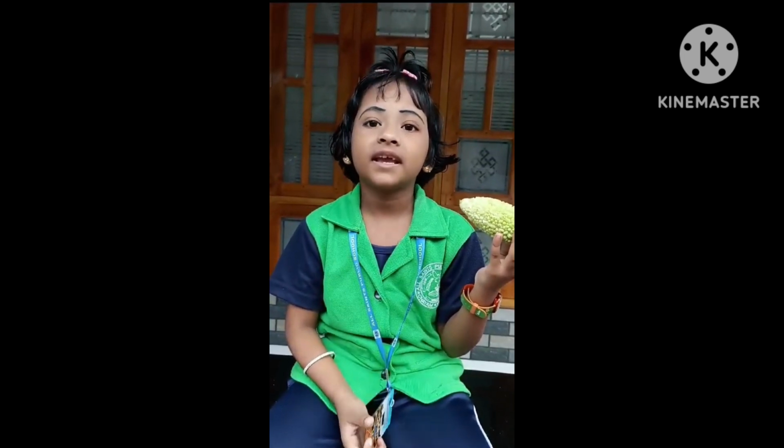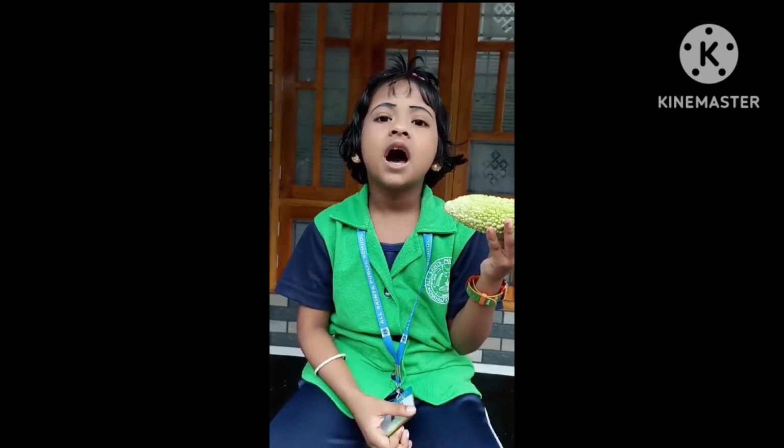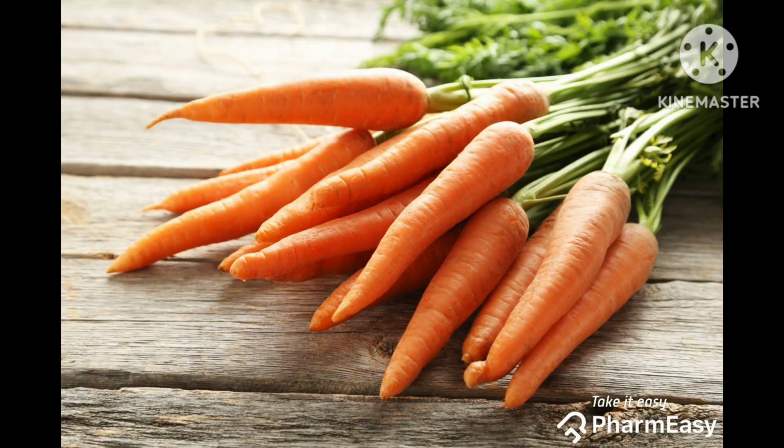Bitter gourd juice is a blood purifier. Bitter gourd has many seeds inside. Seeds are removed before cooking. Bitter gourd is good for our health. Thank you. Let's chop some broccoli.